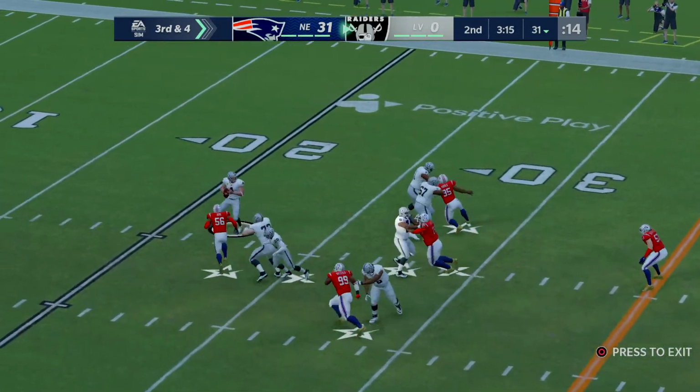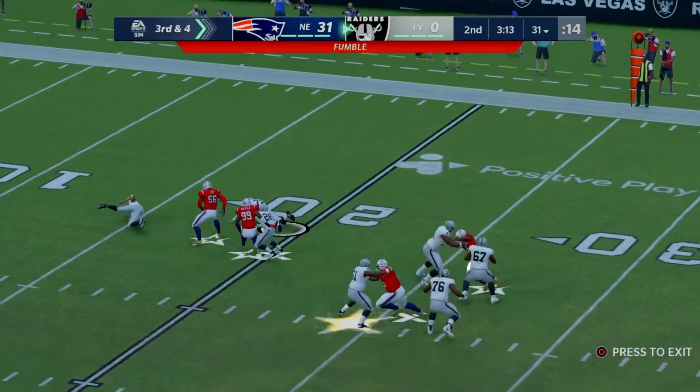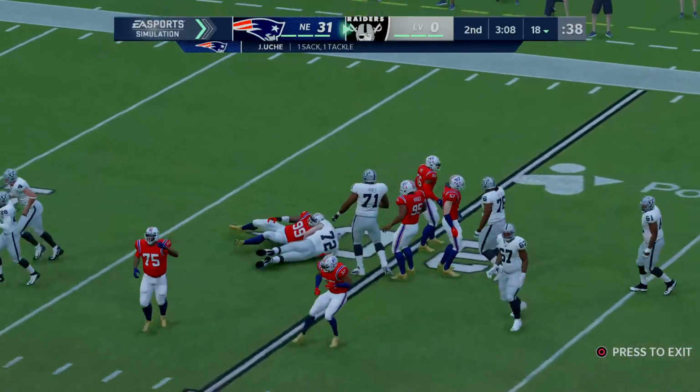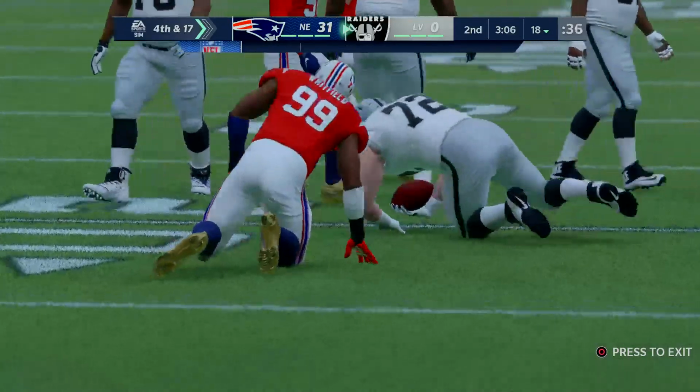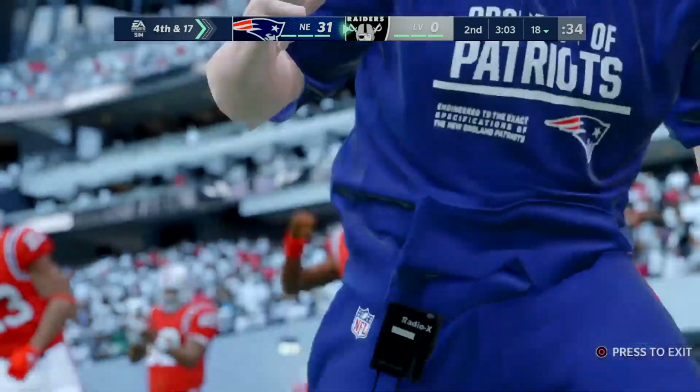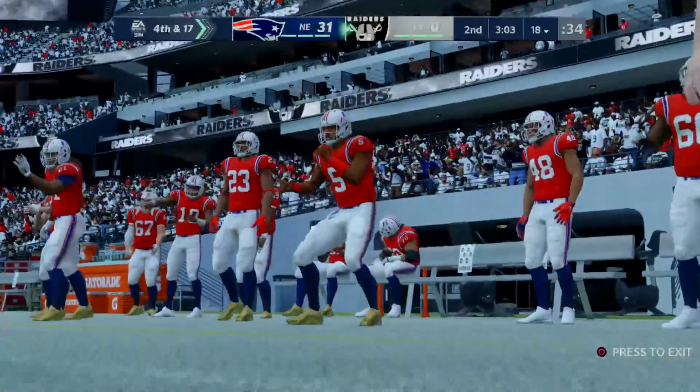Working from the gun, it's Carr. And now Carr lost it. Fumble. Offensively lucky they're able to keep the football, but now 4th down, so they'll have to boot it away.